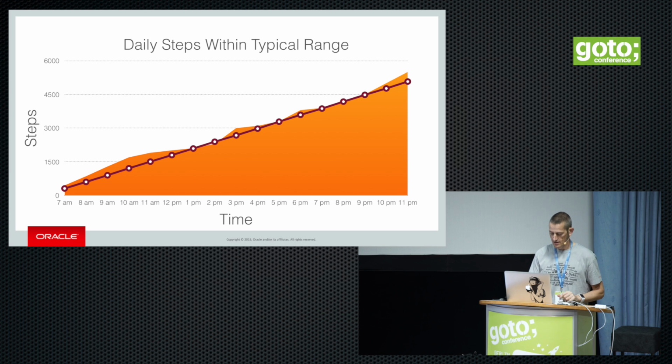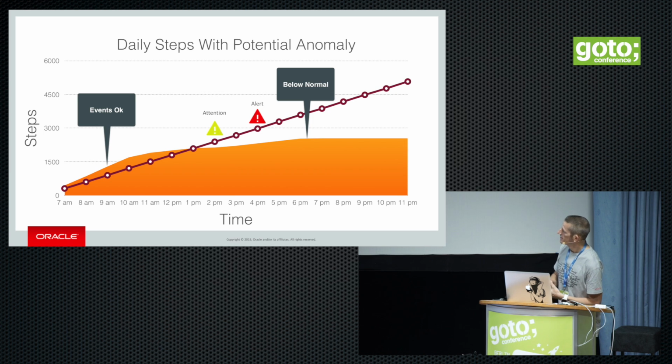So that's okay. If the stream for the day is like this, then in the beginning it's okay, and then at 2 p.m. somehow steps are dropping, no steps coming in anymore. Then the system can go to what we name the attention state. So, oh, wait a minute, something might be wrong. Let's take a closer look at this person now. If it doesn't go back to normal and stays low for 2 hours, then we know, okay, here is an alert, right?